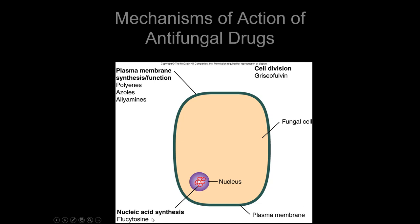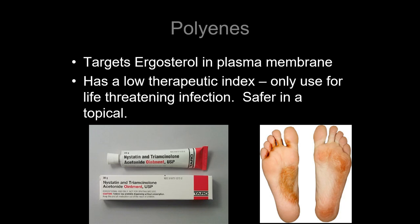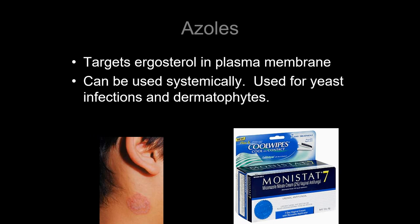So starting with our polyenes, like amphotericin B and nystatin. This does target the ergosterol in their plasma membrane, which again, we use cholesterol, so we're using a different steroid in our plasma membrane, so it's a selective thing. That said, it still has a low therapeutic index, and so we usually only use these as a topical cream, like if a person has athlete's foot or something, or if the person has a life-threatening fungal infection, like coccidioidomycosis, we might give them this too, because that's basically like a fungal form of pneumonia, and it can kill a person.